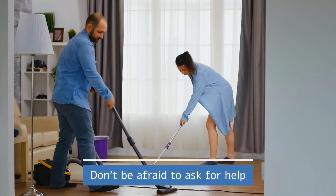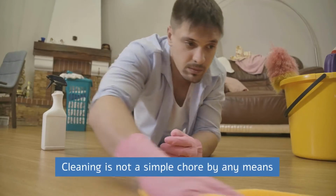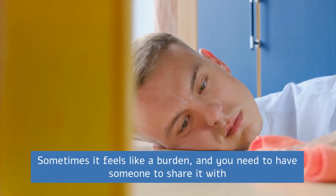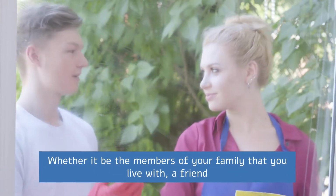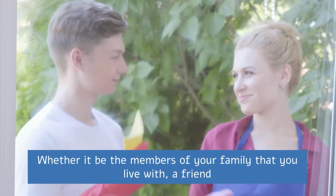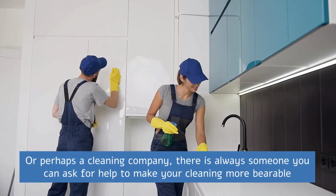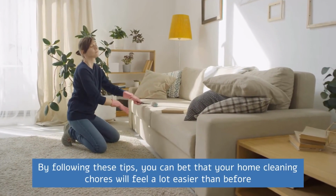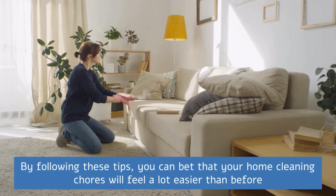Don't be afraid to ask for help. Cleaning is not a simple chore by any means. Sometimes it feels like a burden, and you need to have someone to share it with. Whether it be the members of your family that you live with, a friend or perhaps a cleaning company, there is always someone you can ask for help to make your cleaning more bearable. By following these tips, you can bet that your home cleaning chores will feel a lot easier than before.